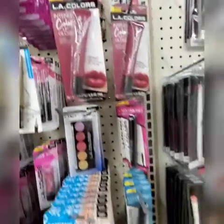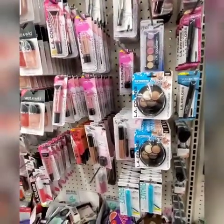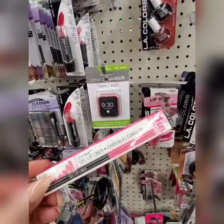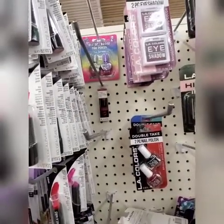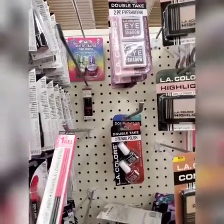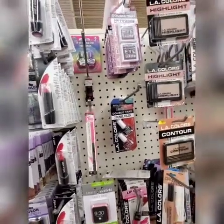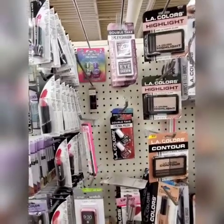So yeah, maybe LA Colors is coming out with some new stuff. Again, I haven't seen this by me. That's why it's good to travel. I'm seeing only one of the gel lip liner in this location and one lip balm. I haven't been successful with a lip liner before. I don't even know. But I only see one and one.